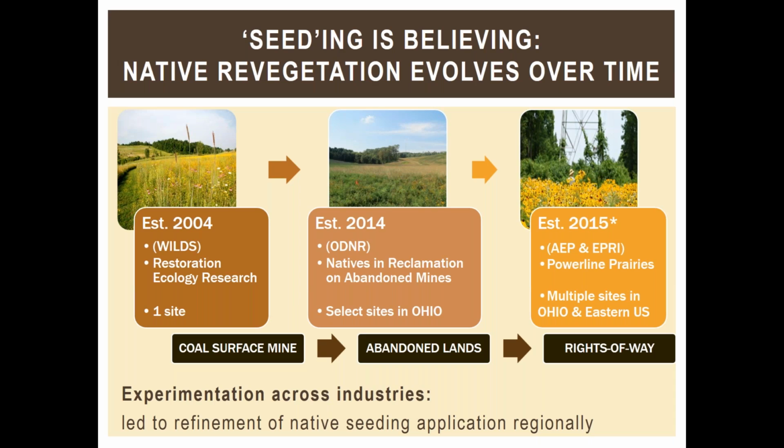That is what led us to explore the new project that I'm going to refer to today, which is really about exploring the use of power line prairies. And I mention this because, at least from my own perspective, it was experimentation across those industries that led to refinement of the approach. It is really about learning from the past to help make a plan for the future.